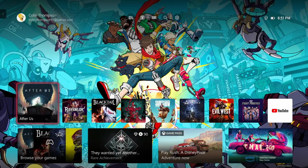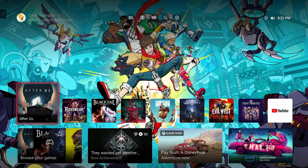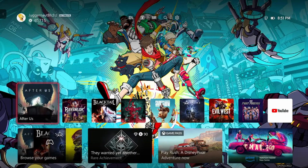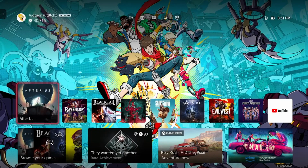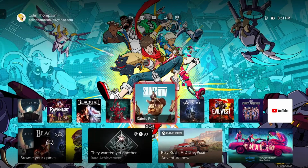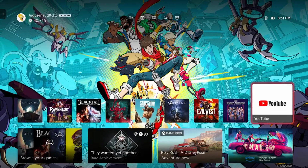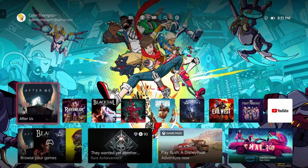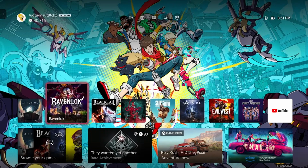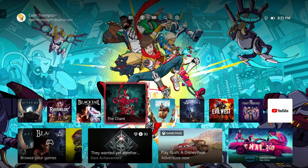Previously, the large tile on the left would have taken up a lot, and everything would have been raised a little higher, so you wouldn't have been able to see as much. So I think overall, the initial home screen looks good. I like how you have nine tiles. As you can see, a row of games here, and the YouTube app, and pretty much whatever you used recently is going to be here. It's pretty standard from how it was.